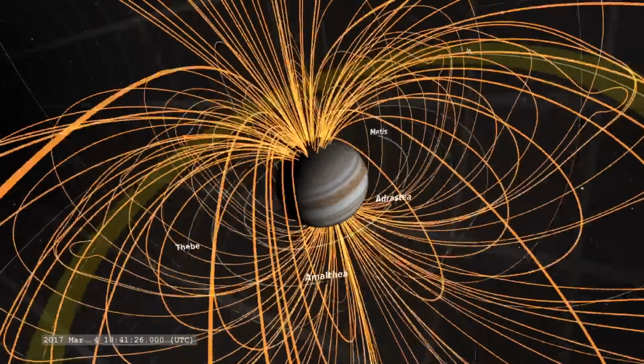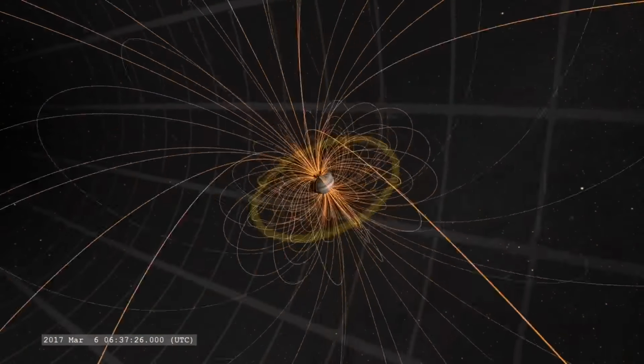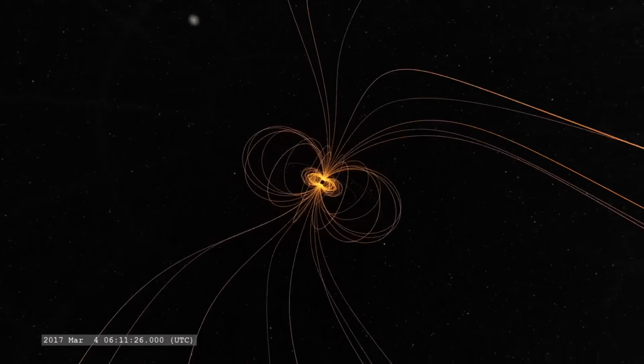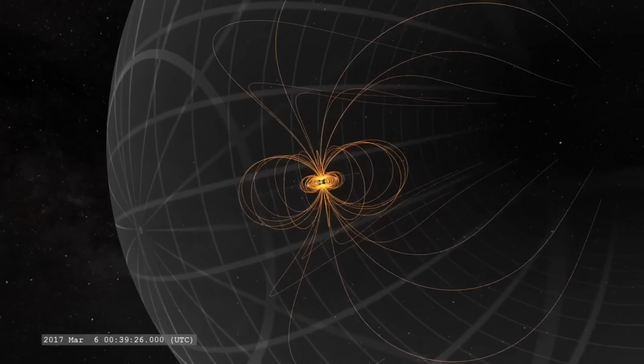So, what about the gas giant's magnetic field, you may ask? Does it even exist? Oh, don't worry. Jupiter is surrounded by a ginormous magnetic field called the magnetosphere.